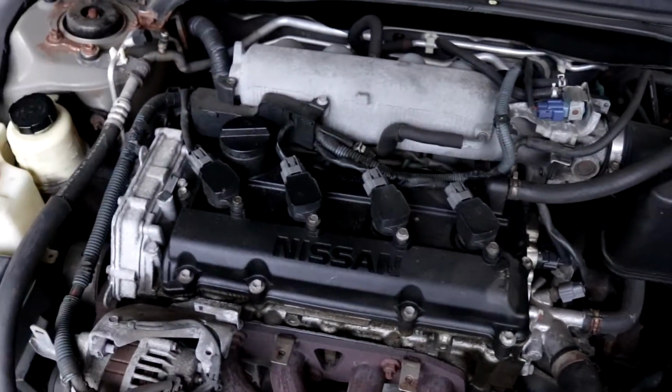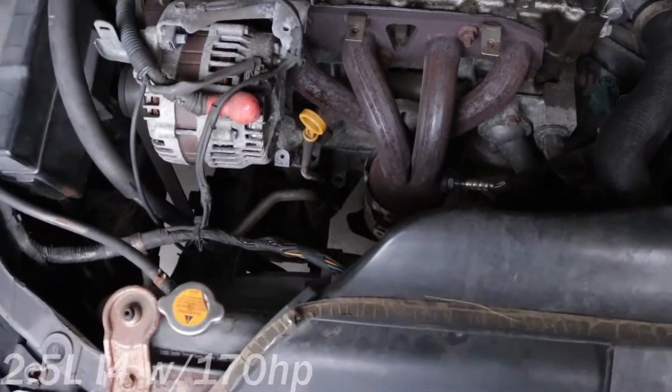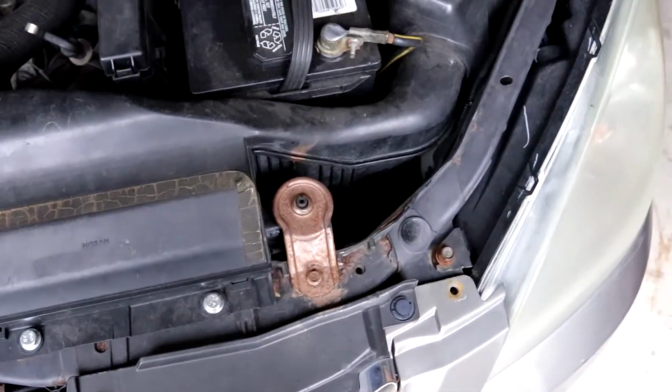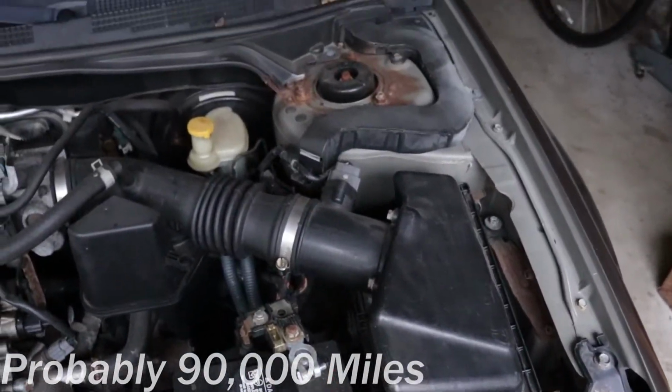My Nissan Altima comes standard with a 2.5 liter inline-4, making a modest 170 horsepower, 10 more than a Honda Accord from the same year. VTEC, you can suck my balls. As I mentioned before, this is an engine swap on a 2004 engine and transmission with probably just over 90,000 miles on it at this point.